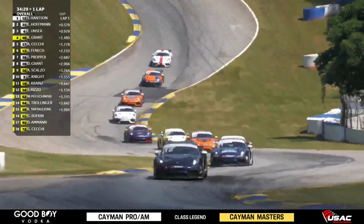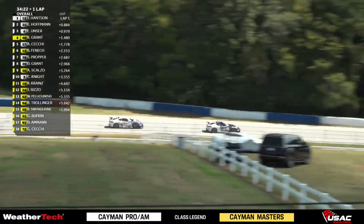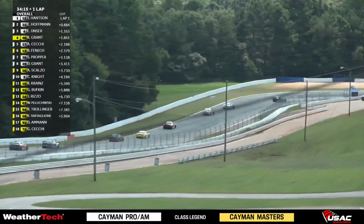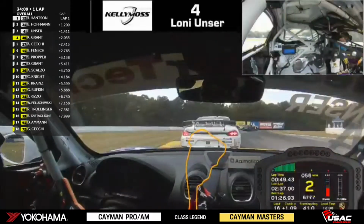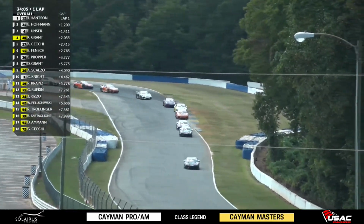Grant is our leader in the Masters currently, so he did not lose points-paying positions. It's Bill Finnick in 2nd, who needs a good result, but as it stands right now, Scalzo running 3rd. He would clinch that title in the Masters category. Looks like pressure is on with Lonnie getting very close to the back of Erica, who goes wide there, Ashley. Yeah, don't forget, these two are teammates at Kelly Moss as well, so they're going to want to work together.